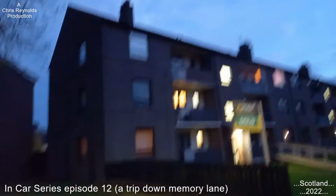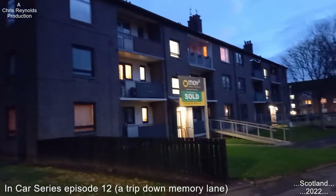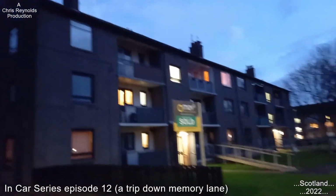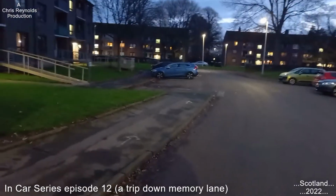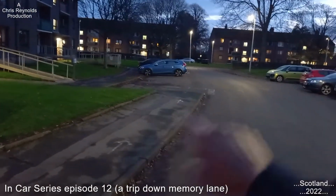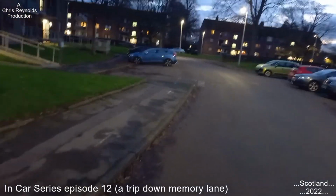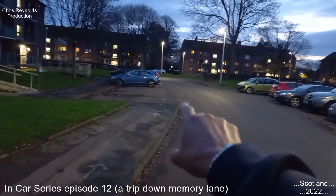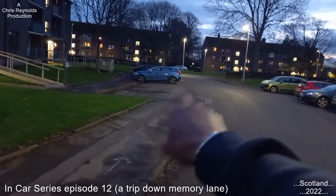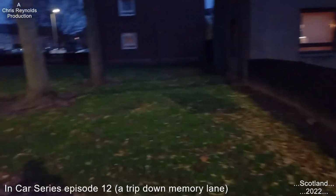So the house on the top left was Granny and Grandad's old house. I don't want to be zooming in on it because obviously people will wonder what I'm doing, and I don't want to be disturbing anybody. My dad used to come in here and park his car. That is now a disabled space, but it wasn't back then, it was just an ordinary space that's been added later. My dad normally just used to park his car about there, and we would go up into the top left flat there. But as I say, I'm not zooming right into it out of respect for privacy.